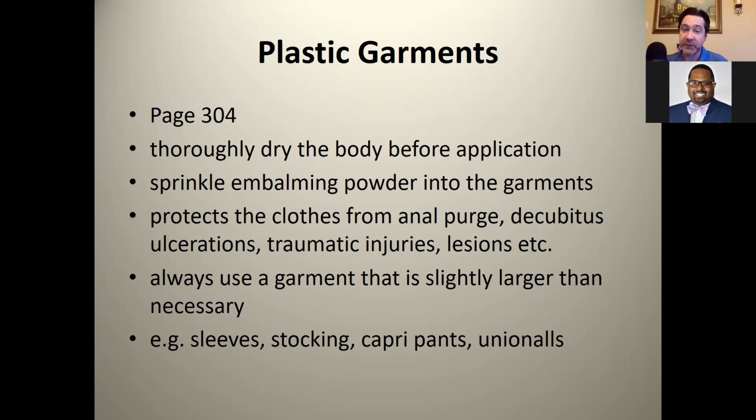Decubitus ulcerations, bed sores, they smell atrocious. They can smell atrocious, and you want to treat them pre-embalming, during the embalming, and post-embalming. With traumatic injuries, lesions, etc., plastics come in very handy. Always use a garment that is slightly larger than necessary. This is the same thing you guys have me do for lab. If you normally wear a medium, as far as the moon suit that we put on, get a large. You want a little extra room there.